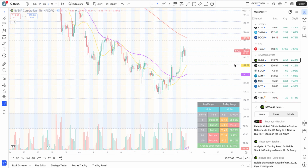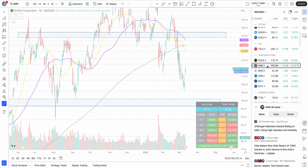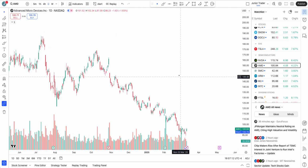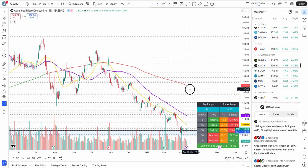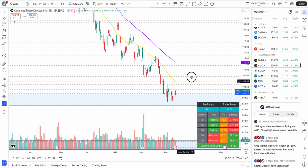All right, so that's Nvidia. Just keep in mind we have a 200 hours moving average coming in, so things may slow down a little bit there. It has room to go sideways a little. We'll see, but above 113, we should be fine, at least for intraday.